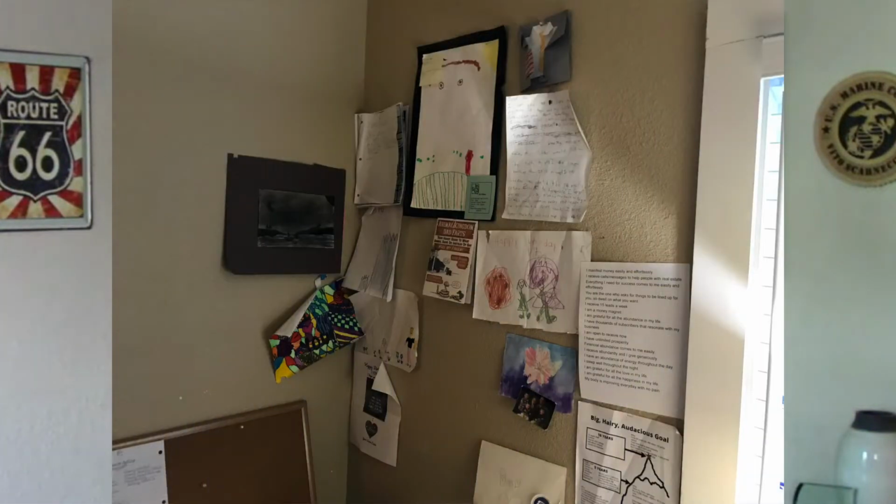On the wall behind you, I have an "I love my daddy" wall, where it has all their pictures, all my kids' pictures from kindergarten and first grade. And it reminds me of some fun things. So I'm gonna keep that until I sell my house.